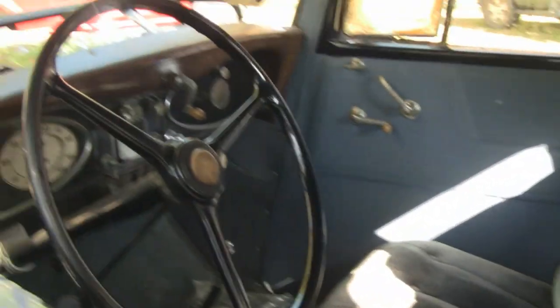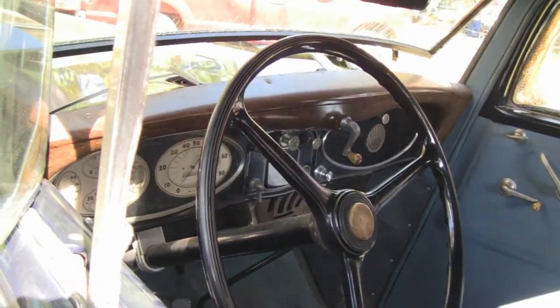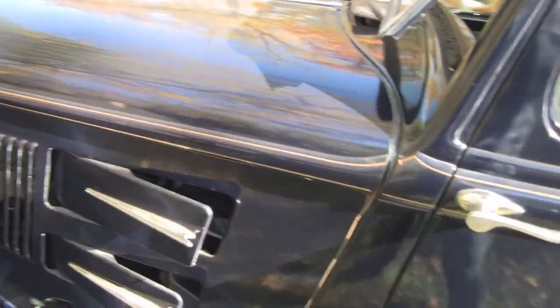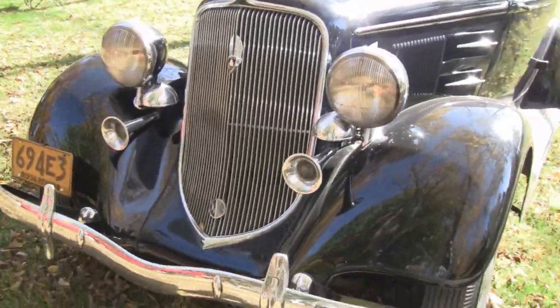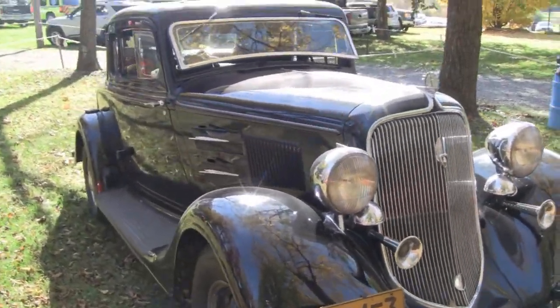Nice velvet seat. Cool little instrument panel. Looks like it says 59,000, but that could be 159, 259, who knows. Nice runner boards. There's cool horns. Very nice. Very nice. All right.